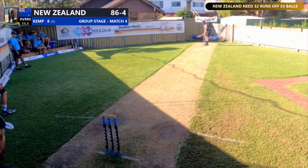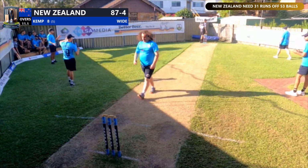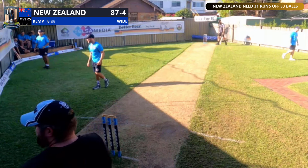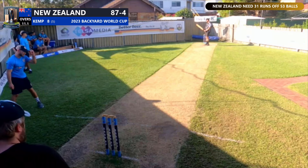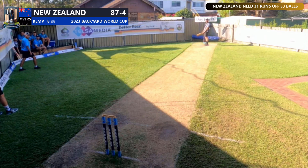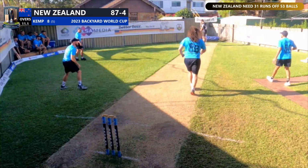Crucial runs just pull New Zealand closer to that finishing post, and a wide from Ricky Borrett. That's a concerning sign for England. He doesn't bowl many of those. What has Borrett got left in his locker? How much of his competitive spirit has been dimmed? And how much has been lit by the little flurry of wickets?